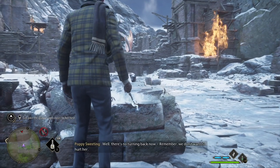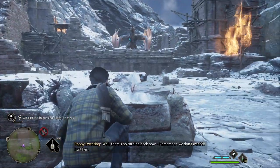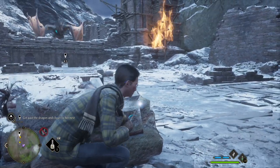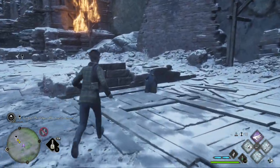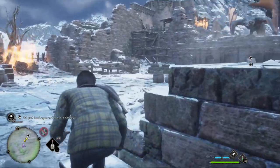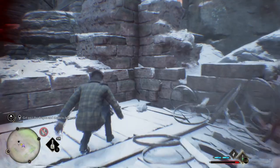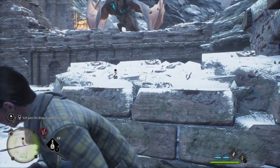Do they really have purple eyes? So are we going to cover from cover to cover? Over here! Wait here! I'll run ahead! Whenever you're ready, I'll follow your lead! I'll draw her attention. Follow when it's safe. Ooh, that was bad. I did pick up a lot more Wiganwells.